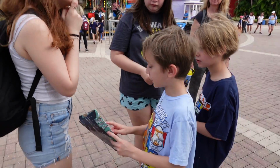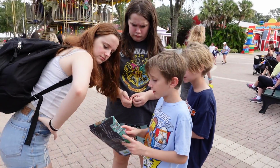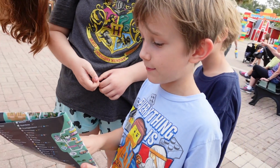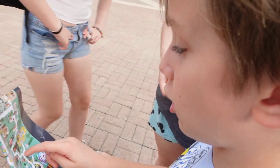So we're right here. If we go on there, then we can go down here onto that ride. Then we can maybe go back up or go that way onto this one.